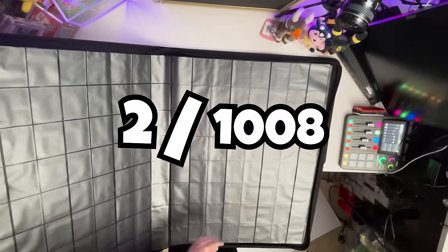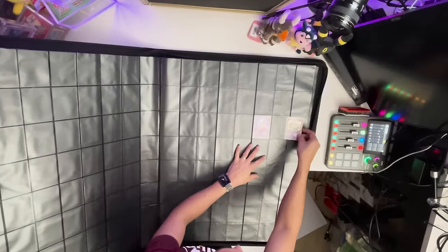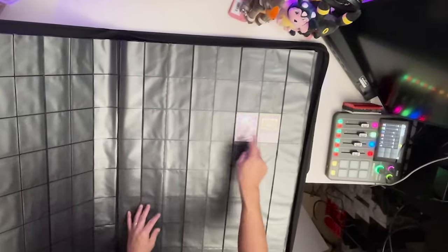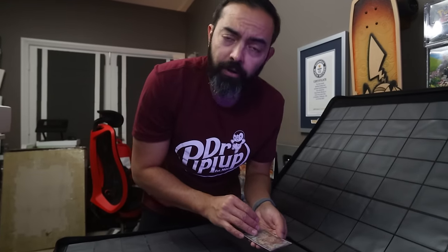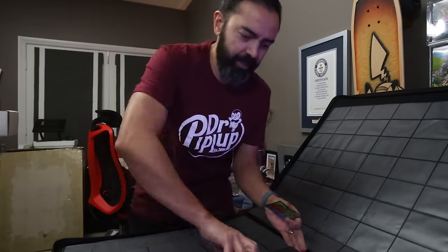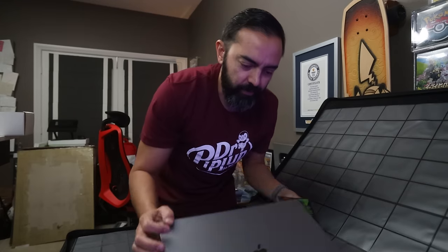By the way, in case you're curious, that's 0.2%. Next, we got Mew, so 151. Okay, well, at least that one is easy, and it goes right after the Mewtwo. Next, the Skeledirge SIR from Paldea Evolved, a newer Pokemon, which I definitely do not know the Pokedex number for. So I grab my computer, look it up, and 911. You're gonna need to call 911 after all this.